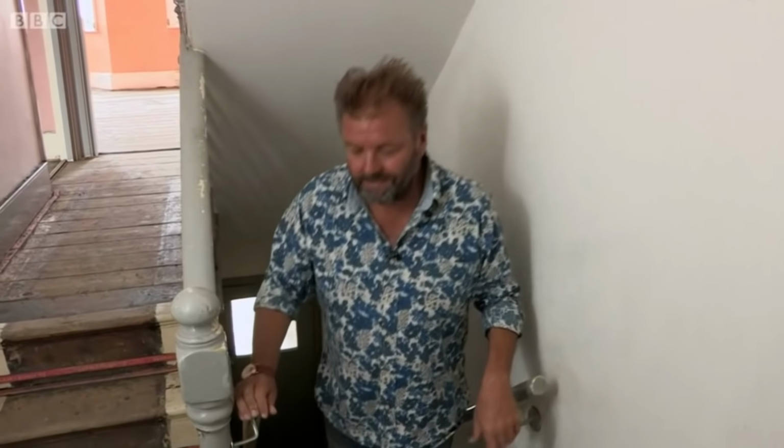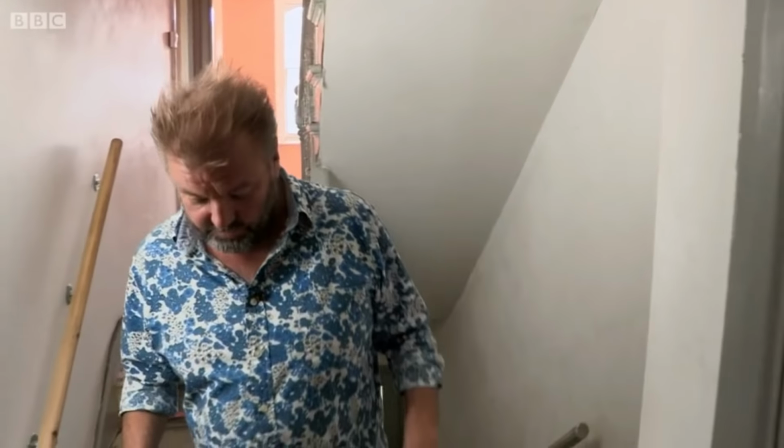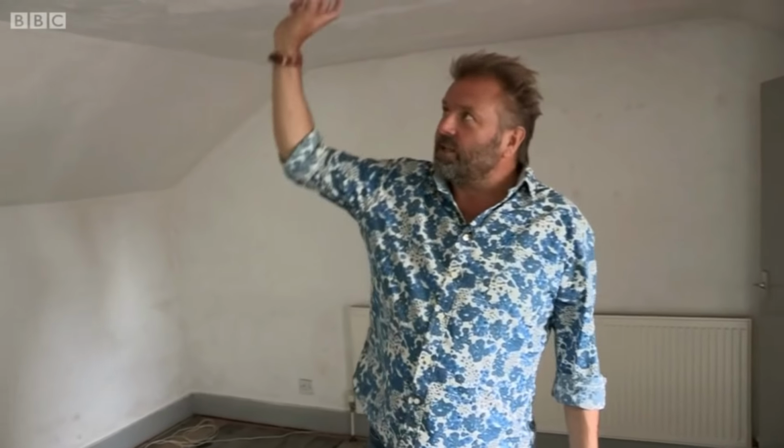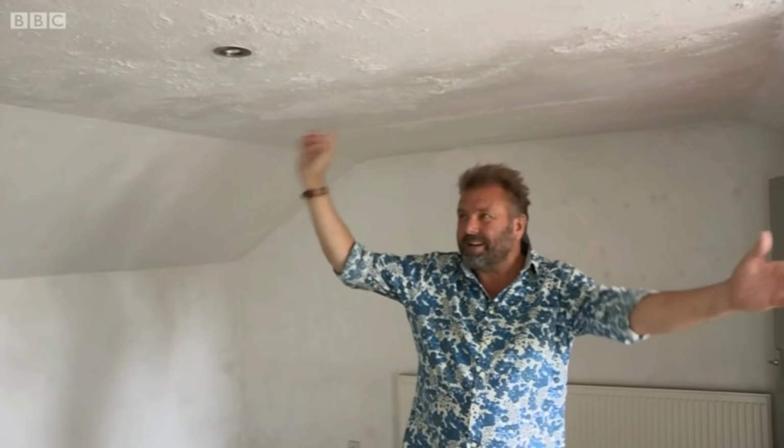So we've got our own little stairway up to where the flat commences. I say that because there is quite a lot to explore, and lots of stairs, that's for sure. Onto this little landing area here. Storage, bedroom right on the top of the building here. At the moment, it's got this ceiling, but get rid of that, open it up.